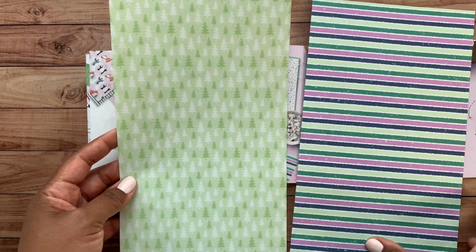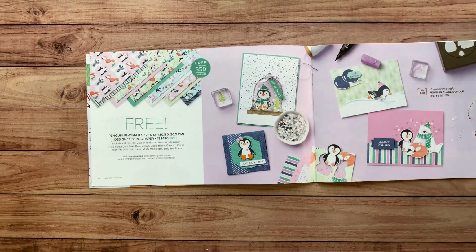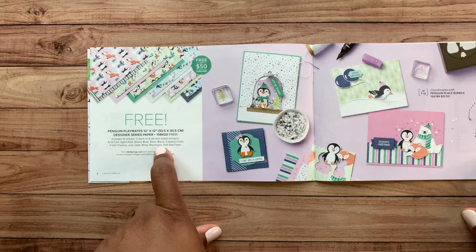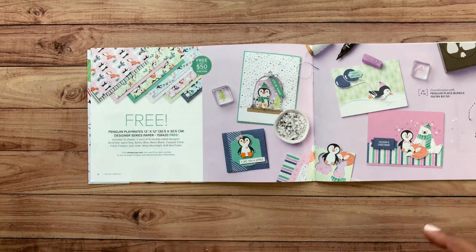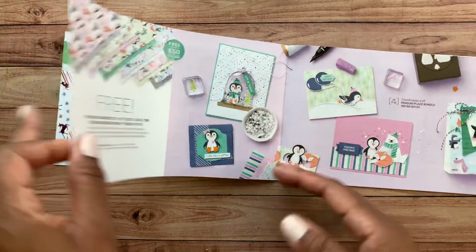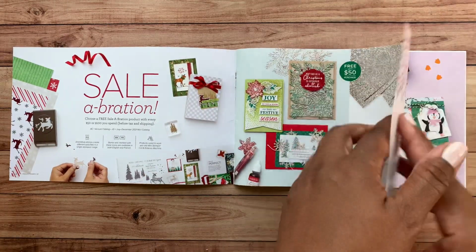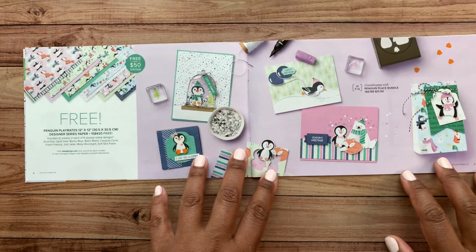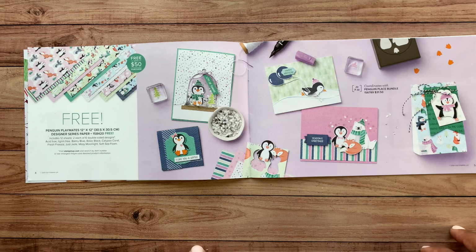And then some trees. Okay, so you can get a full 12 by 12 pack of that designer series paper if you'd like, and that's at the $50 level. So if you spend $50, you can get that. If you spend $100, you could actually get a pack of this paper and this paper if you wanted to. The other neat thing about this Penguin Playmates 12 by 12 DSP is that it coordinates with something that's in the current holiday catalog.